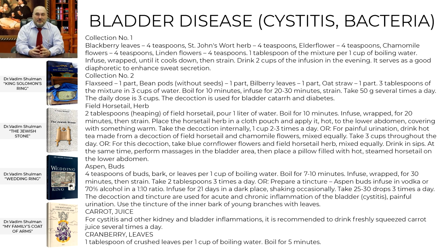Or, prepare a tincture, aspen buds infused in vodka or 70% alcohol in a 1:10 ratio. Infuse for 21 days in a dark place, shaking occasionally. Take 25 to 30 drops 3 times a day. The decoction and tincture are used for acute and chronic inflammation of the bladder, cystitis, painful urination. Use the tincture of the inner bark of young branches with leaves.